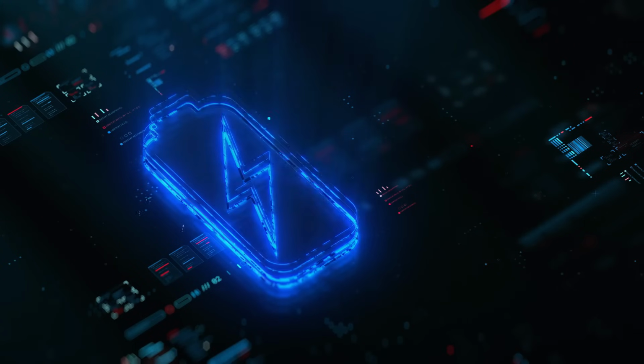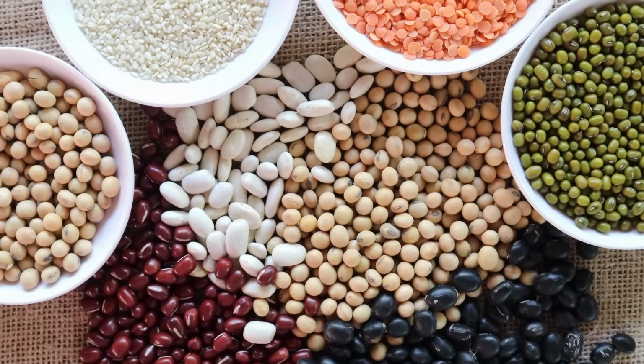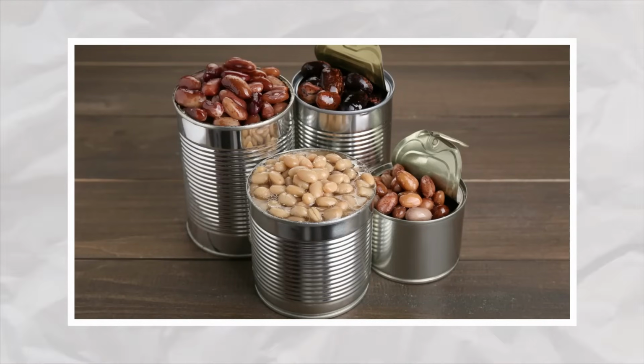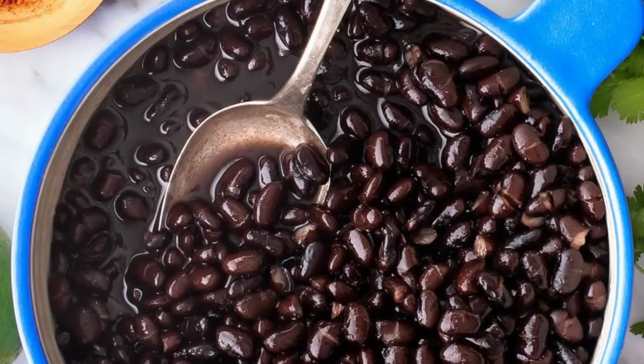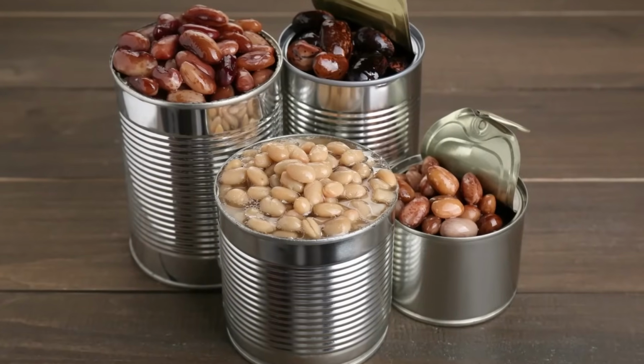When the power grid collapses and the supermarket shelves are bare, protein is no longer a luxury. It's an absolute necessity. Beans deliver that protein punch in a form that's shelf-stable, affordable, and versatile. Just 1 cup of cooked black beans offers around 15 grams of protein, enough to fuel your body and keep your mind sharp.